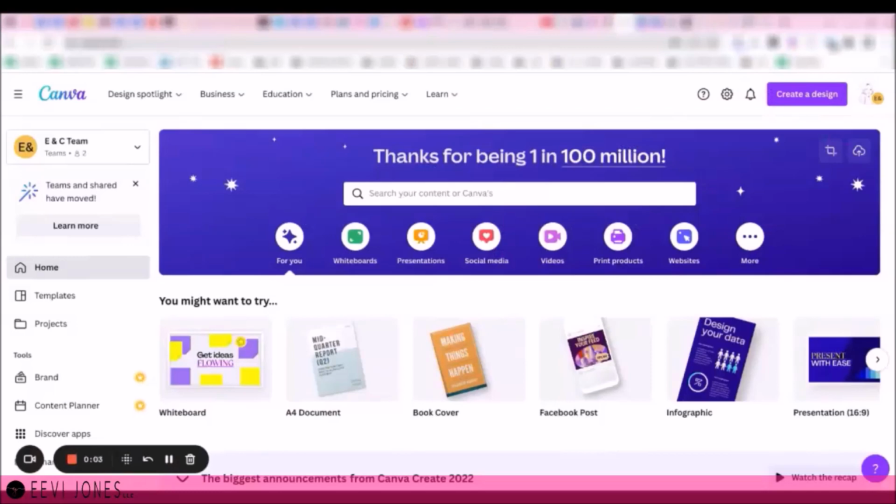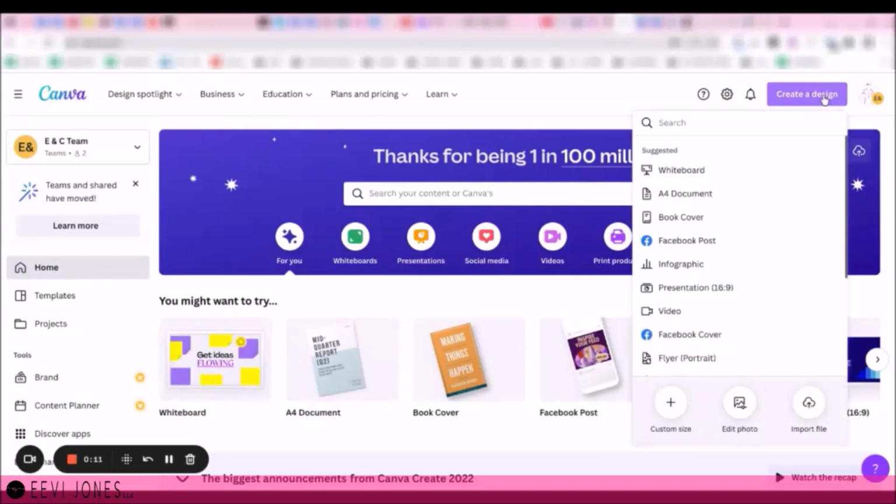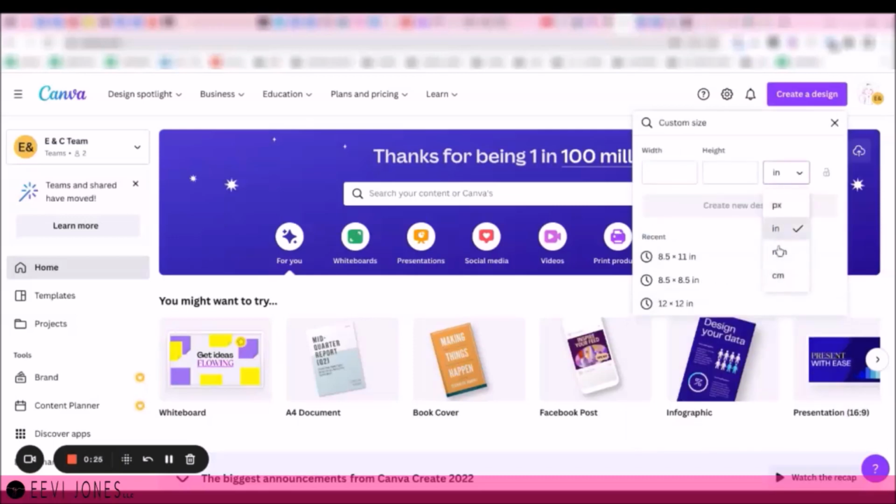Simply go to canva.com, log into your account, or if you don't have one yet, set one up for absolutely free. Go to Create a Design up here, click on Custom Size, make sure inches is selected here, and then enter 8.5 for your width and 11 for your height, and click on Create a New Design.